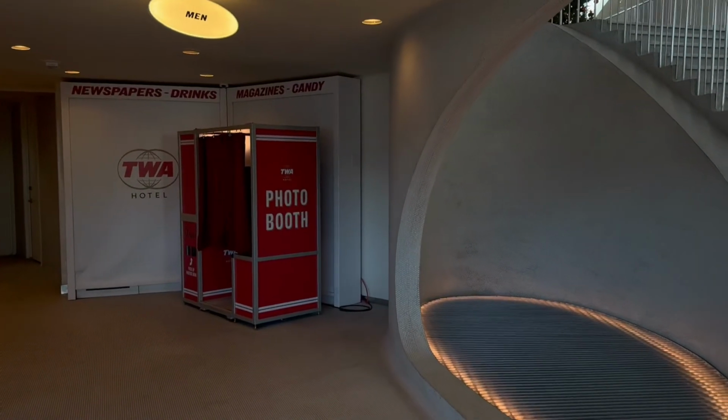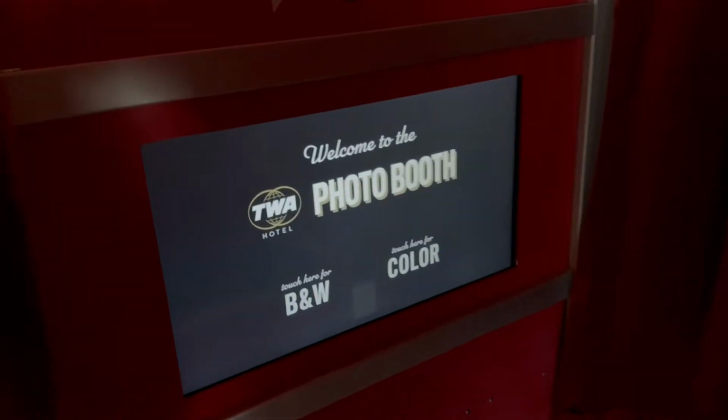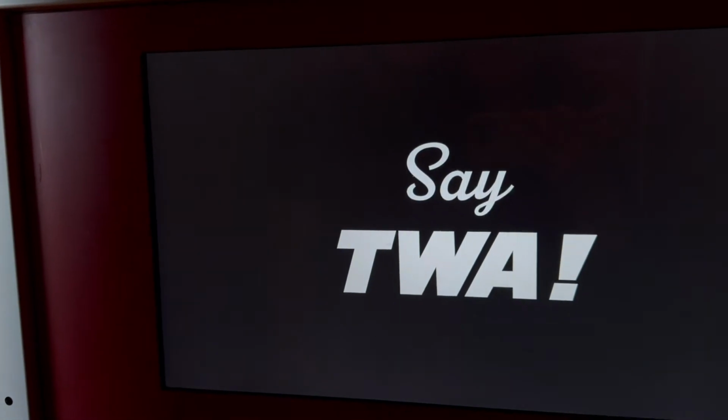Little photo booth area. Gonna get into the photo booth. Okay, ready? Oh, what was there? Definitely wasn't. That's not what we were going for. Say TWA. Is there 3? Now a funny one. Okay, we're really bad at this. It flashes before it actually takes it. Okay, we need a redo.